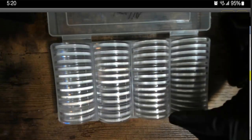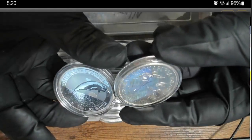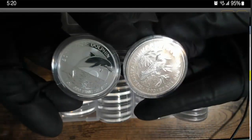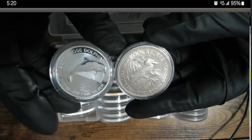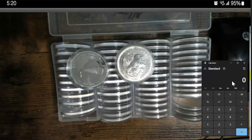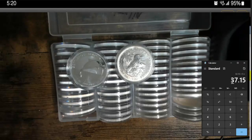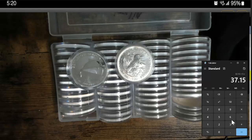What we have here is one of Angel's bins. It's different stuff, pretty cool stuff. We got a dolphin, we got a kookaburra. Now, these are what we call ice cream silvers. We're going to get a calculator popped up here in just a second. Now, here's a calculator. As we said, silver was $32.15. Now, these normally cost you about $5 to $8 over. Let's be conservative and just say it's $5 over. These are going to cost you $37.15 an ounce. Not a great deal. However, it is one option that you have.